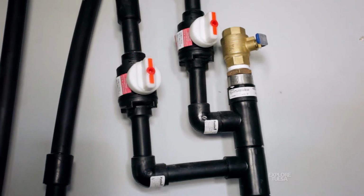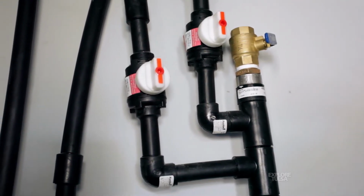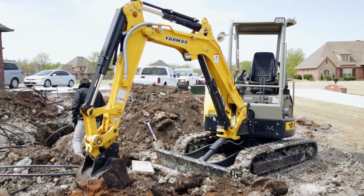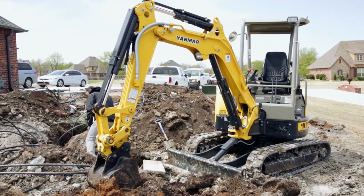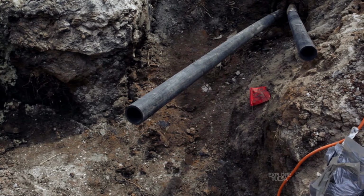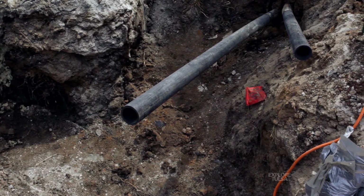We specialize in doing what are called vertically oriented closed loop systems. So basically we take a drilling machine and we drill holes anywhere from 150 to 300 feet deep. We run one long continuous loop of piping through those holes and through trenches, and we circulate a fluid that's about 95% water and probably 5% of a non-toxic antifreeze solution.